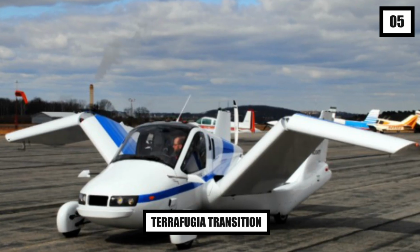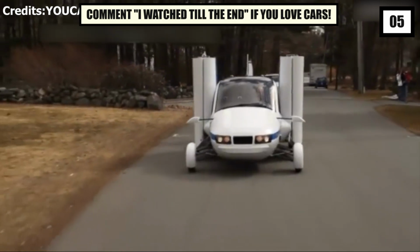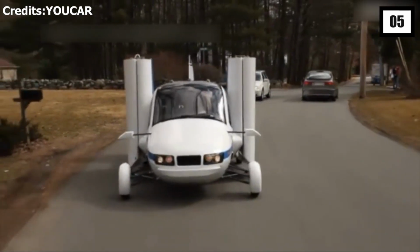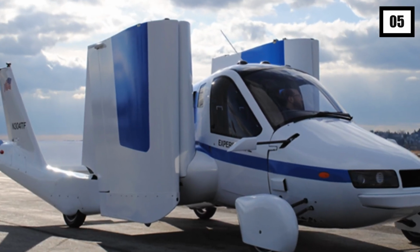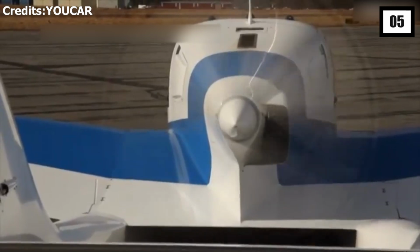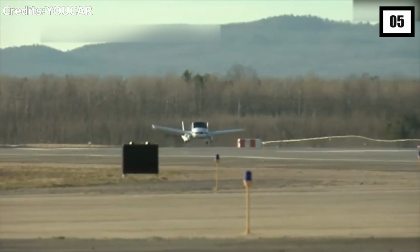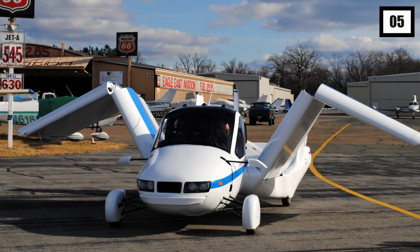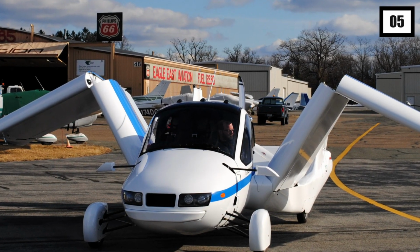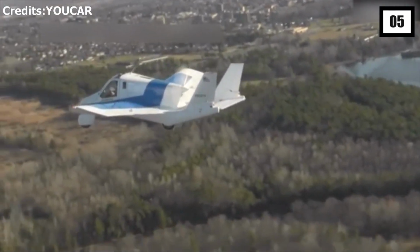Number 5. Terrafugia Transition. An automobile can be transformed into a flying plane at the touch of a button. That, my friend, is the Terrafugia Transition. It looks like a future automobile on the ground, takes off like a helicopter, and acts like an aircraft. The best part is that this automobile eliminates the need for hangar storage and ground transportation, as well as aviation fuel. Instead, you may keep it in your garage and move it using automobile gas.